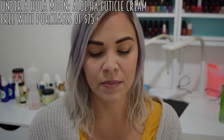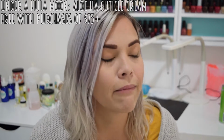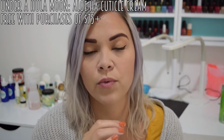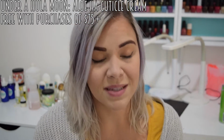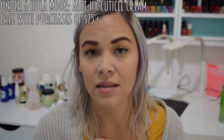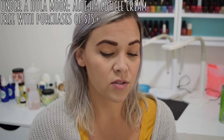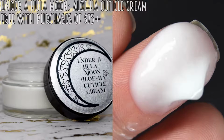So first up, the gift with purchase this month is the Under A Hula Moon Aloe-ha Cuticle Cream. This is in the scent Sweet Cinnamon Pumpkin, and you get these for free with your purchases if you spend $75 or more. This is a great cuticle cream. It smells like a dream. You can get it unscented, you just have to send them an email and let them know you want the unscented version. I don't know why you would though, because that smells delightful. Nice and hydrating, nice and moisturizing, and it soaks into the skin really nicely. So that's the Under A Hula Moon Aloe-ha Cuticle Cream.